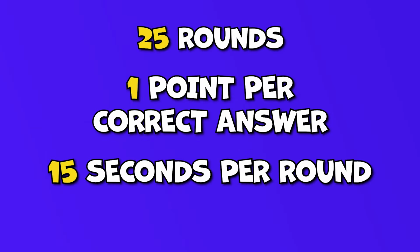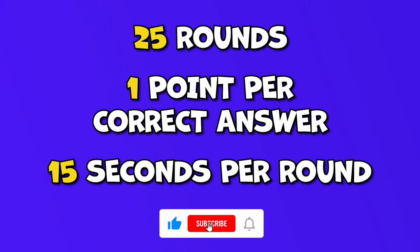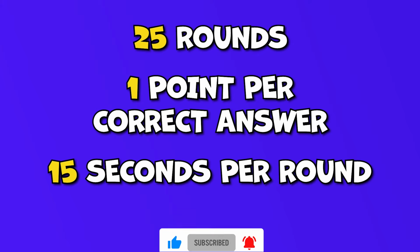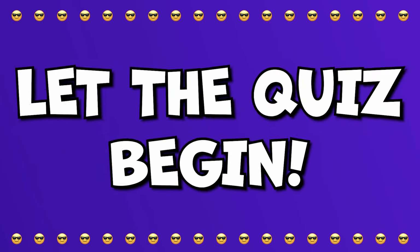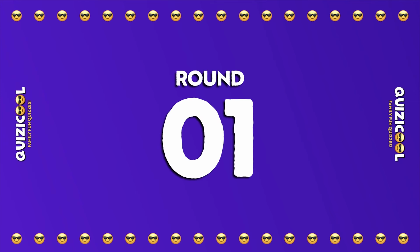We've prepared 25 rounds. It's 1 point per correct answer, and you have 15 seconds per round to find the odd emoji out. Are you ready? Let the quiz begin. Round one.